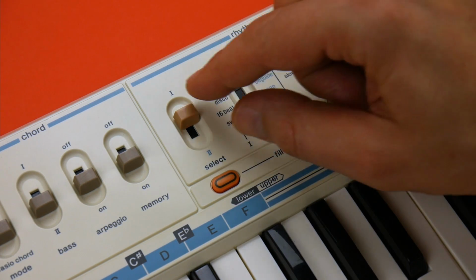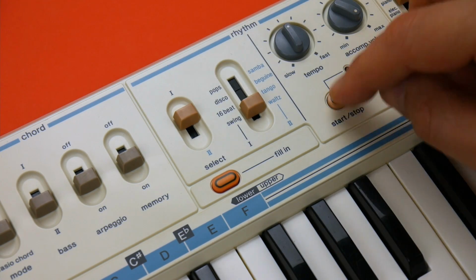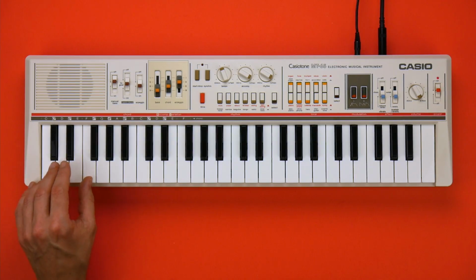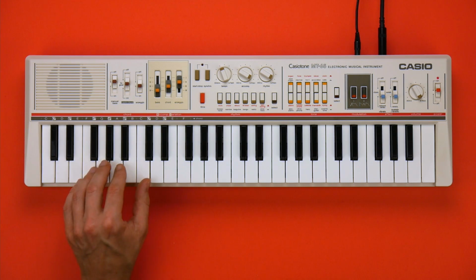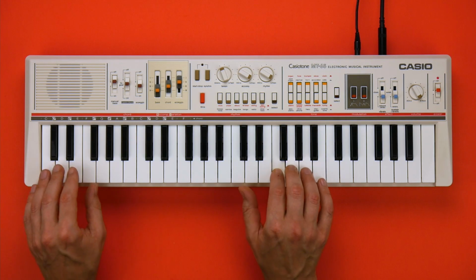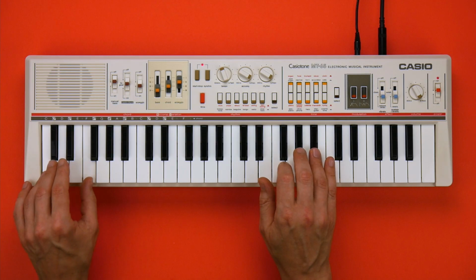Unfortunately, the variation switch doesn't change the pattern to bossa nova, but we have at least one extra pattern. This is an almost perfect keyboard, and one of my favorite Casios. Well, I got a lot of favorites among them.